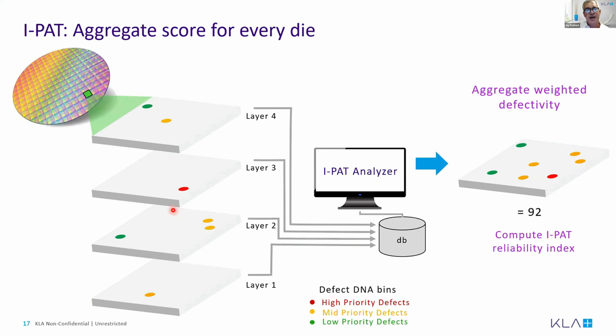So now let's look at what happens in production. Let's follow this one die off a wafer as it transitions through, in this example, 4 reliability critical layers. On layer 1, I found one mid-risk defect. On layer 2, 2 mid-risk defects and 1 low-risk defect. Layer 3, 1 definite killer defect, and layer 4, 1 mid-risk defect and 1 low-risk defect. And when I weight those, 1, 10, and 50, as I did before, I can get an aggregate score for this die as it moves through production. In this case, 92. So the IPAT system will monitor each of these inspections as the wafer moves through, and each die will build up an aggregate score as it moves through the fab.